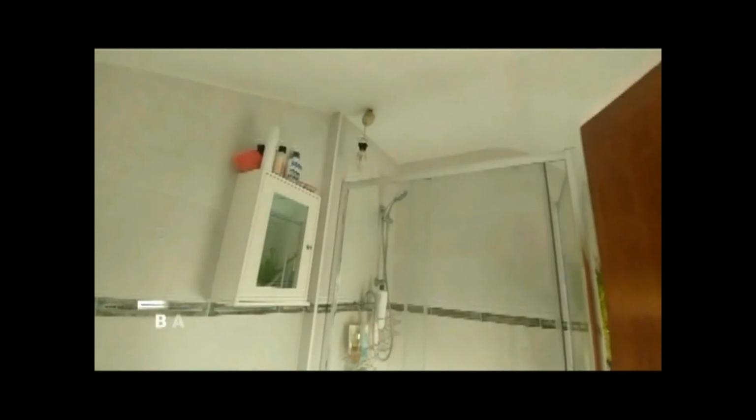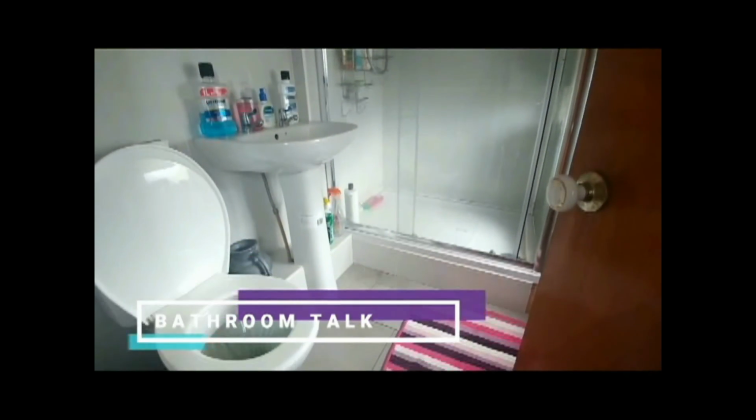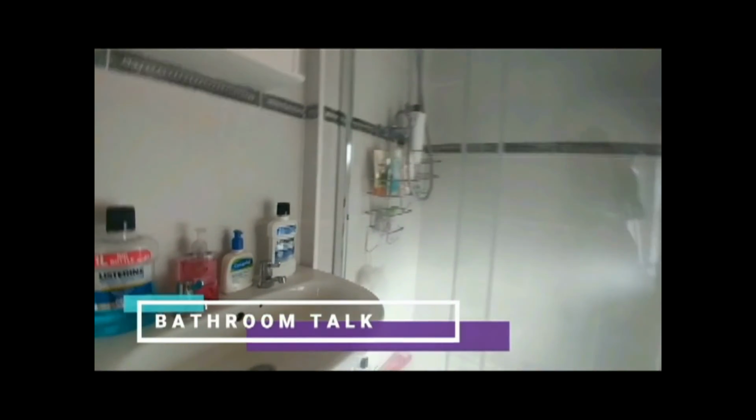Right, so it's time for the sneak peek to the bathroom. Why am I so scared to do this? So this is the bathroom, guys, and we have a commode, a wash basin, and this is the one with the shower that is connected to the boiler.